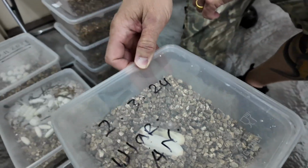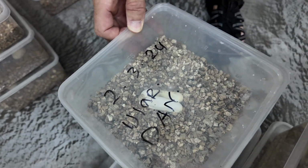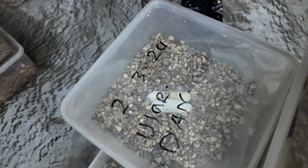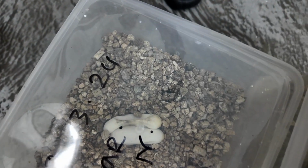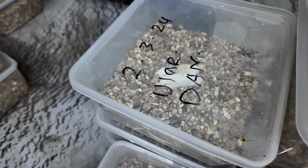I believe these are a somewhat failed attempt at Lycodon fasciata, the Philippine mangrove snakes. One egg looks okay, the other one is caved in pretty hard. It was a very young female, so we weren't real hopeful on that.